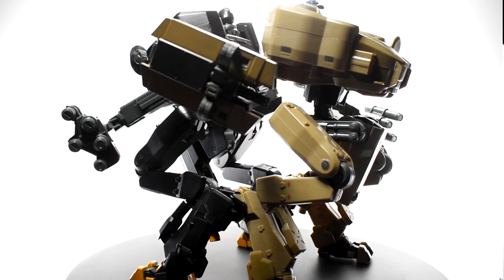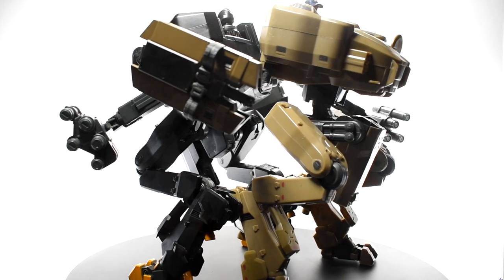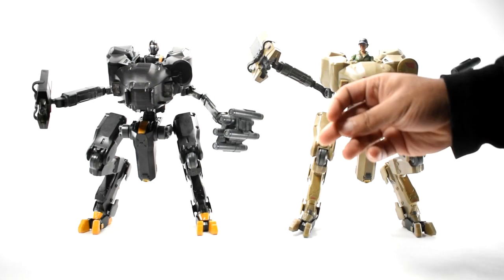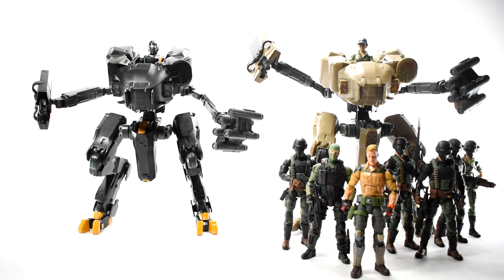Even if you don't want to customize it at all, it comes in this color, which is the color of Joes. This matches Joes perfectly. If you don't want to go through all the customizing, that seat is still in there. So with the seat in there, you can still fit a female figure in there, or you could just close the hatch completely and just make it just an android. Just a big typical tank type of android. That looks good.